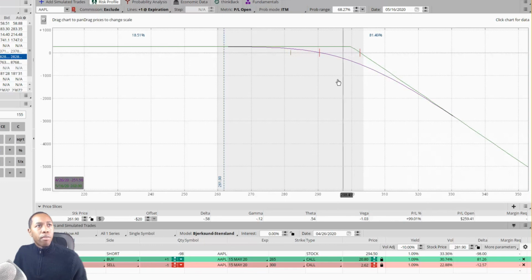I do not advocate for it, but I want you to see how it works because we're going to use this particular strategy once we start to combine options to create strategies. So this is the naked call strategy.